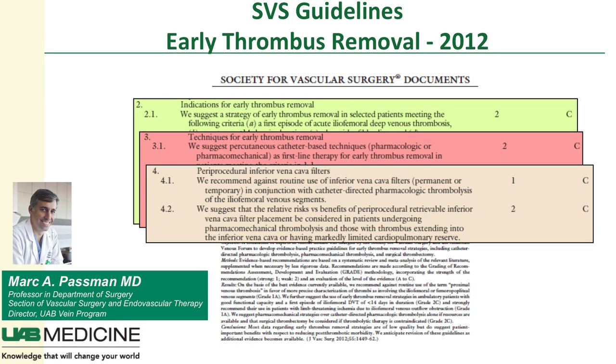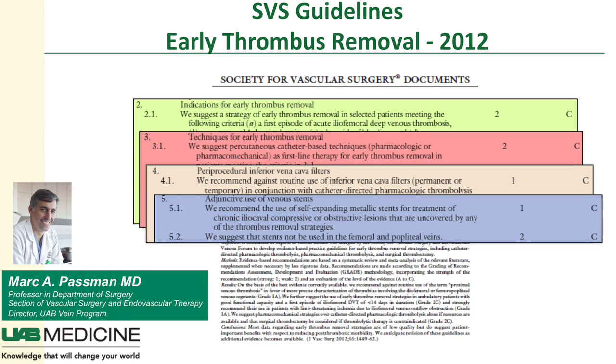In terms of placing filters to prevent clot migration and PE during these procedures, while filters used to be placed routinely, there is in fact a low risk of PE when you do these procedures. Because of that, most centers that do these procedures have eliminated the routine use of filters and are just using them in selected cases, specifically in patients who may have more potential for PE and/or have limited cardiopulmonary reserve. For patients who have an underlying lesion that's uncovered after clot removal, those patients should be treated with a venous stent.